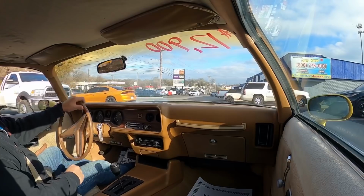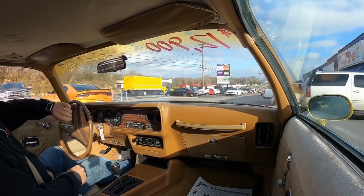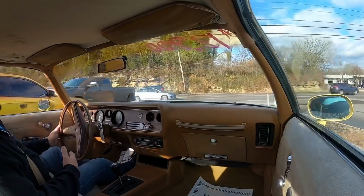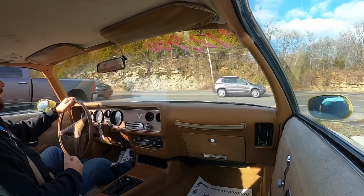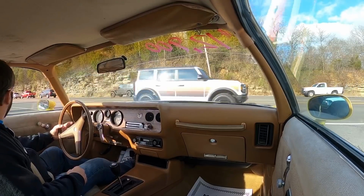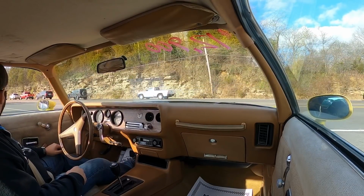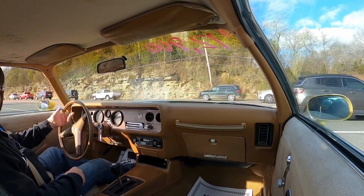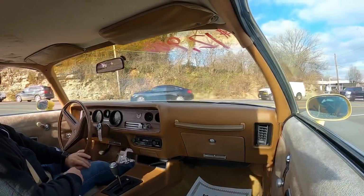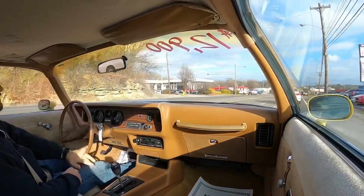This one here is pretty cold natured. When you first started up, of course it was 39 this morning, it's 46 now. When you first started up, you got to stay in it and kind of help it warm up. The choke's not set up right. It needs to be. All right, let's hit the road, see how she goes.